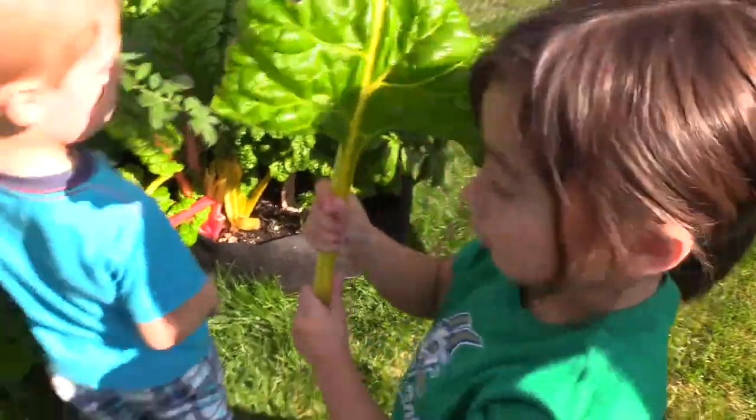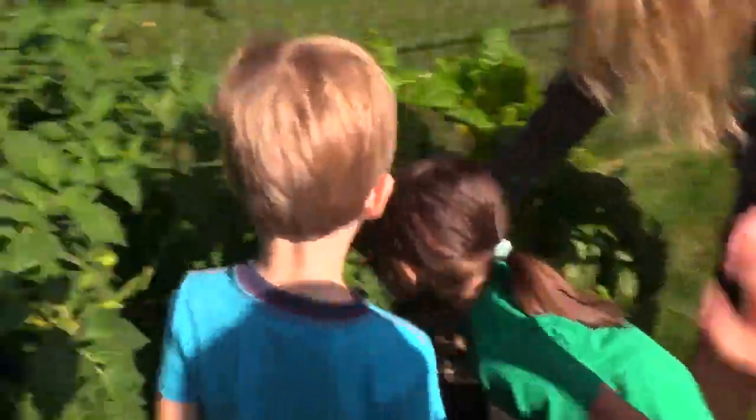This year has been an amazing garden experience. We've had lots of sun, lots of rain, so the gardens are flourishing. They're huge. Oh, that's beautiful. Let's get a red one, too. Who wants to do the red one? Oh, me. Okay, and are the kids ever excited about their bumper crop?